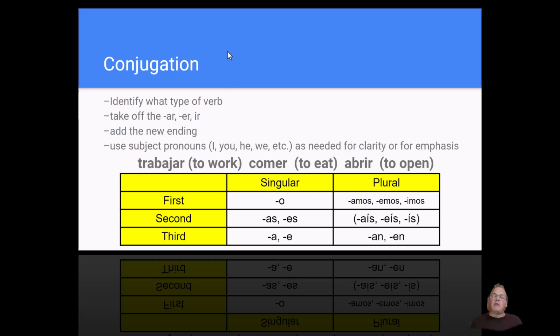All right, enough of that. Let's go to the third person plural now. Third person plural, for AR verbs, it's on. For ER or IR verbs, it's N. Got to remember to take off the AR, the ER, or the IR before I do that. But here we go. If I wanted to say they work, ellos trabajan. If I wanted to say all of you eat, ustedes comen. If I wanted to say they open, and I'm only talking about ladies, ellas abren.